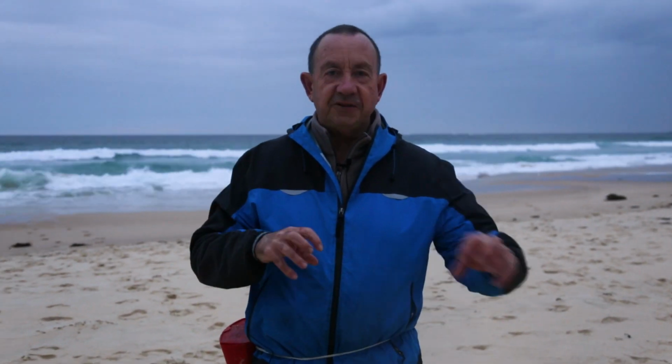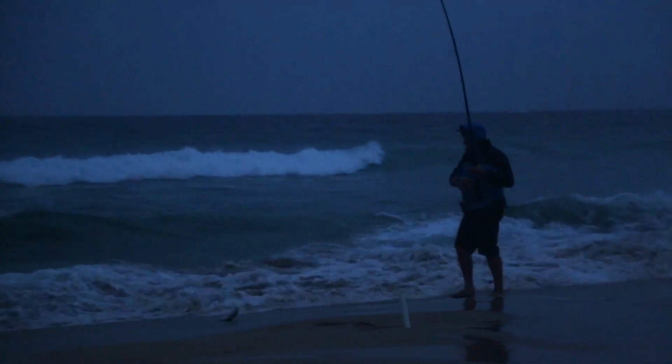There's a few spits of rain and a bit of bad weather to the south, so we've just got to keep our eye on how things are going. And there's also a little bit of weed in the water. Not a lot, just a few clumps of weed here and there, not too much that would stop you from fishing, but still looks pretty good.